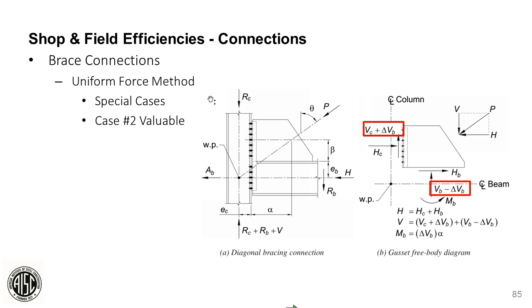This case allows you to shift the brace vertical load component, V sub B, that is transferred to the beam and instead direct it through the gusset to column connection. So this can help when you end up having issues with overloading of the shear strength in the beam web to column connection.